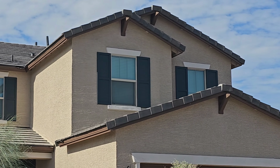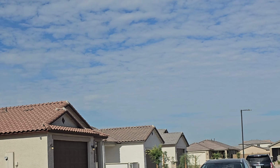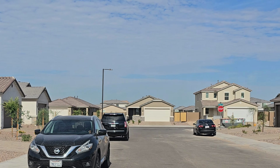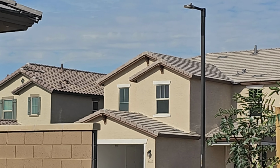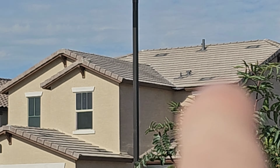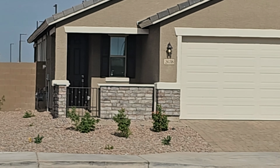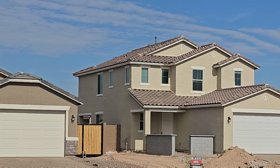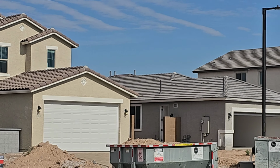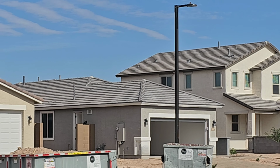Let's see if this house has got them. No, this house does not have B-vent covers. Let's see how many other houses we can find that are missing them, just in this neighborhood. So that house is missing them. That house is missing them. That house has got B-vent covers. We've got them on that house right there. That house has got one right up there. That house does not have them.